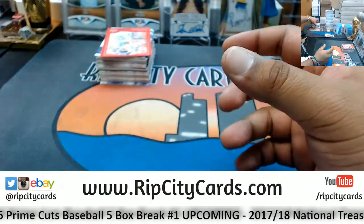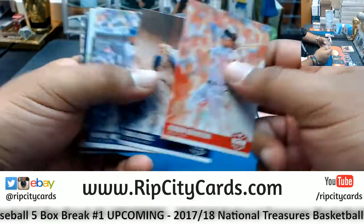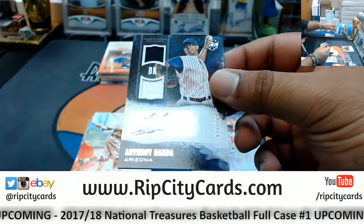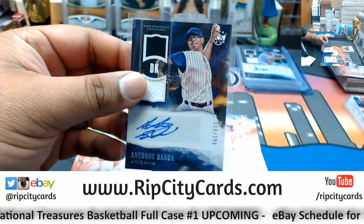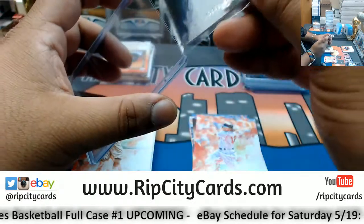Alrighty. What do we have here? Anthony Banda. Number 218 out of 299 for the Diamondbacks. Rookie patch autograph.